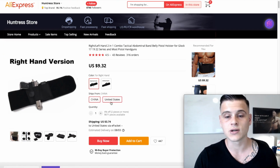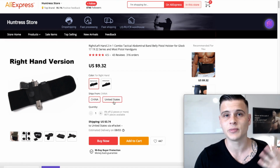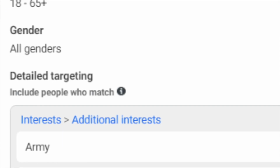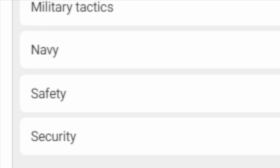So from China it's going to cost you around $12-$13, and from the United States it's actually even cheaper than shipping from China. So as you can see, the price is the same and just the shipping is even lower shipping from the United States. Targeting, I will be targeting army, military tactics, navy, safety, and security.